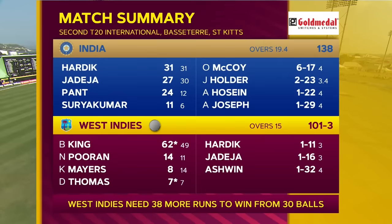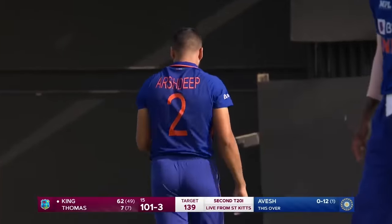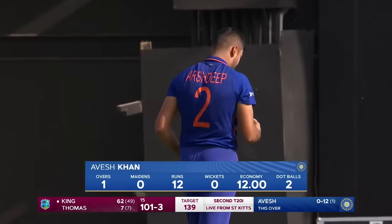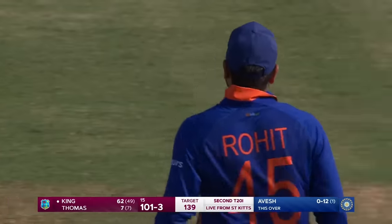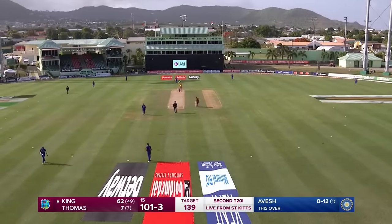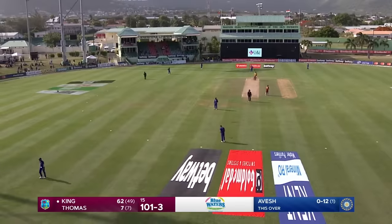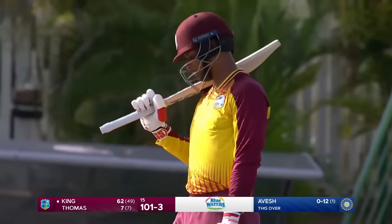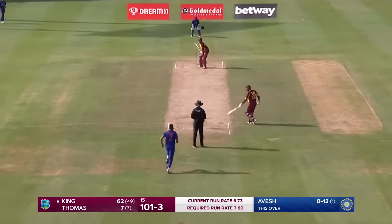Afternoon, Darren Sammy. Game well set up here for the West Indies. Yes, and they have a set batter in Brandon King. Batted really well so far, but the job is not done. He needs to carry on. Devon Thomas looks to rotate the ball around, get the odd boundary here and there. It's only a required rate of 7.6 runs per over. No need to go helter-skelter. Just bat through the overs. West Indies should be victorious.